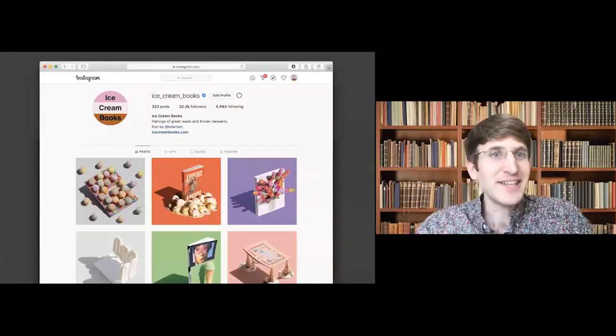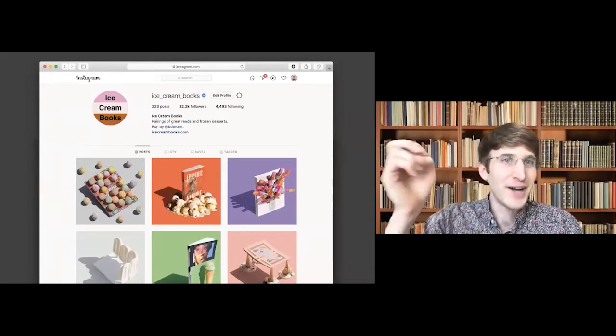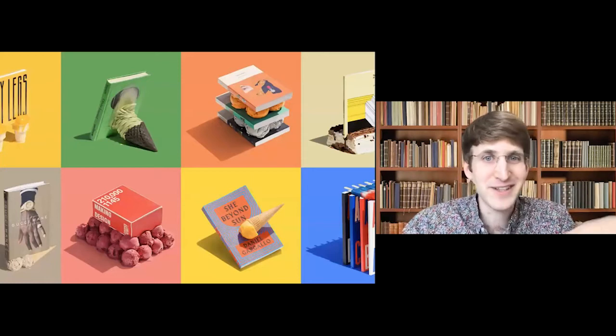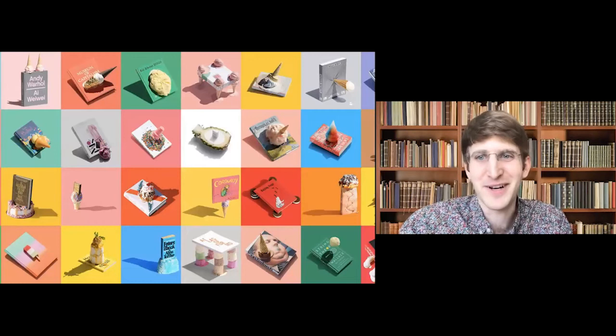And I'm a huge fan of ice cream. So I have this Instagram account called Ice Cream Books, where I put ice cream on top or below books or inside of books and photograph the results. It started one summer as a joke, and then it's something I continued. And now I have way too many photos of ice cream on books.